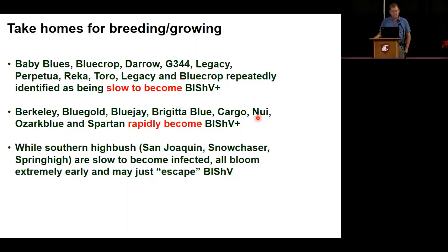In all this research, we know the southern highbush and even lowbush are slow to get shock. That may not do us that much good in a breeding program because we're not going to use lowbush. I can't imagine using lowbush in a breeding program. Southern highbush is also questionable. It's got some good fruit quality, but do you really want to deal with the cold hardiness? Nonetheless, it may just be that they're escaping shock. The southern highbush and the lowbush bloom extremely early. It may just be that they're blooming before there are any shock-infected plants in the field blooming.